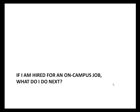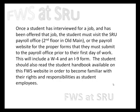If I am hired for an on-campus job, what do I do next? Once a student is interviewed for a job and has been offered that job, the student must visit the Slippery Rock University payroll office on the second floor of Old Main, or the payroll website, for the proper forms that they must submit to the payroll office prior to their first day of work. This will include a W-4 and an I-9 form. The student should also read the student handbook available on this Federal Work-Study website in order to become familiar with their rights and responsibilities as student employees.